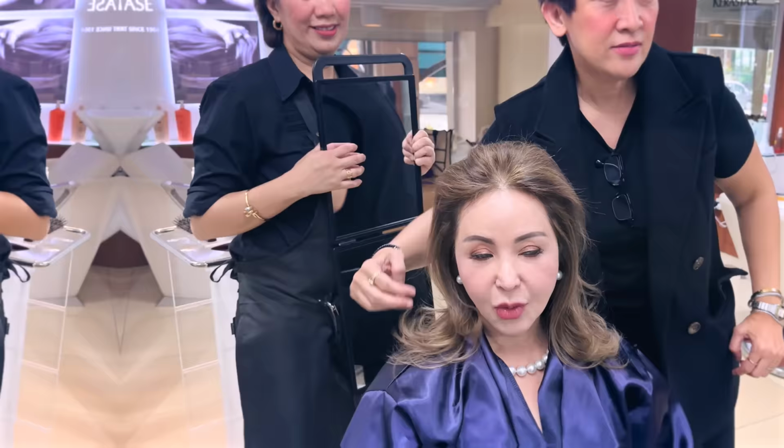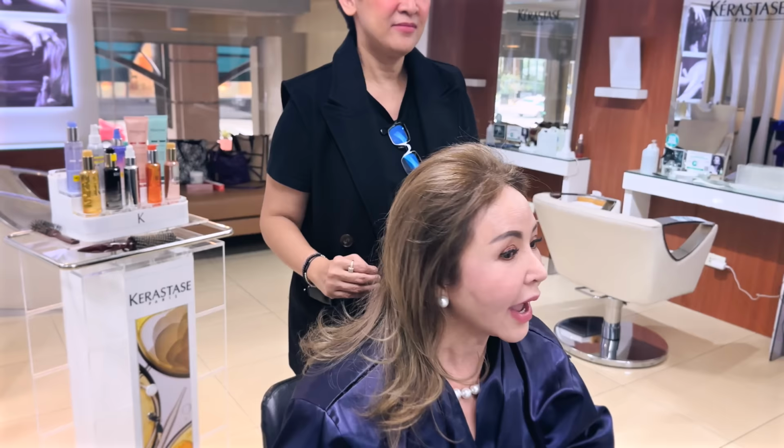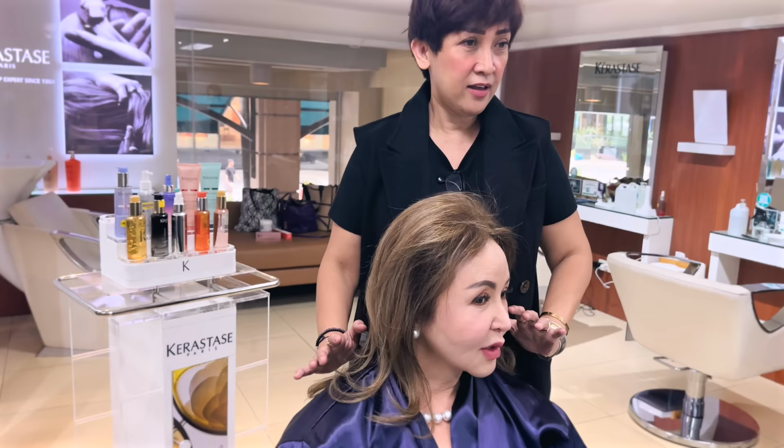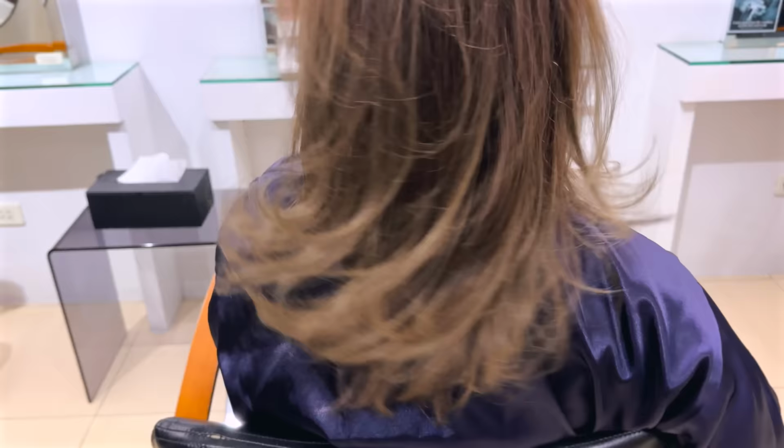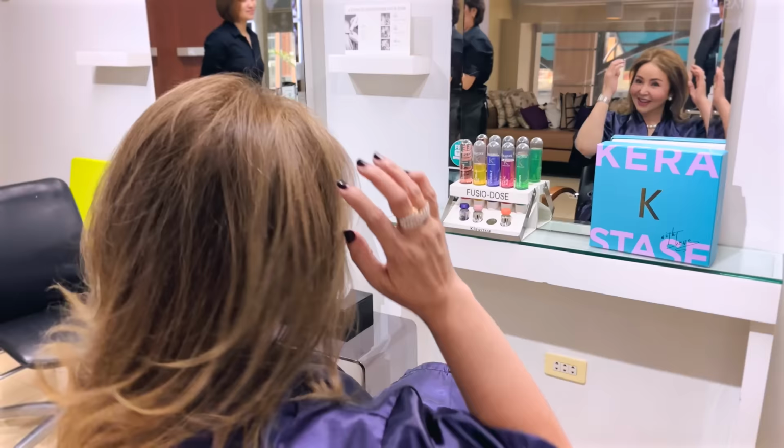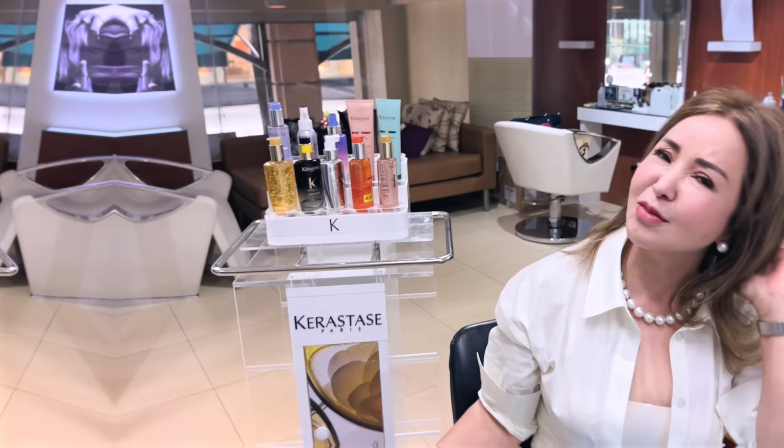Wow! Guys, ang bongga. Pretty ko na naman. And the dryness, oh, it's all gone. Shiny, oh. Okay, so healthy now. So guys, I'm so ready now to walk around Rockwell. Go, go, go. Oh my gosh, where's my husband? So so happy with the results.